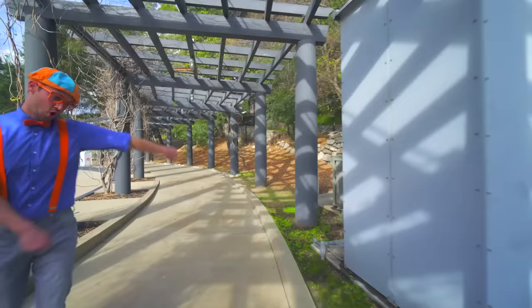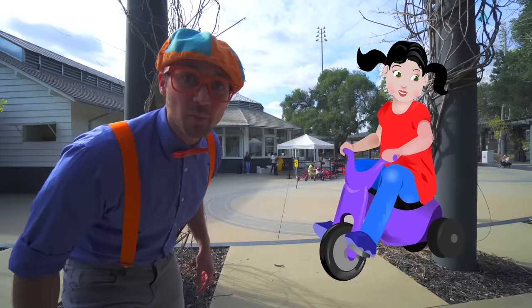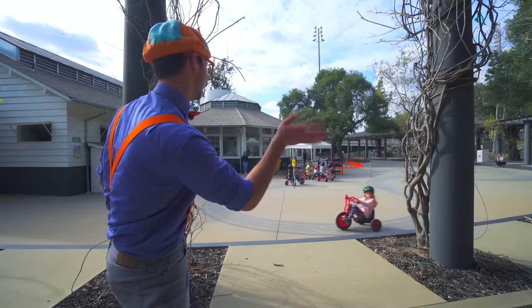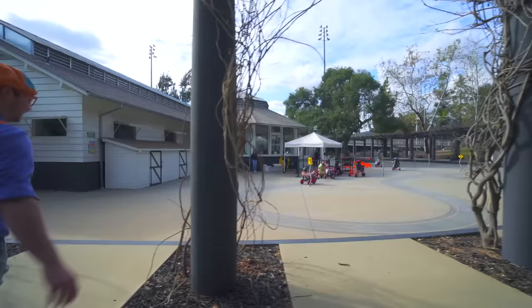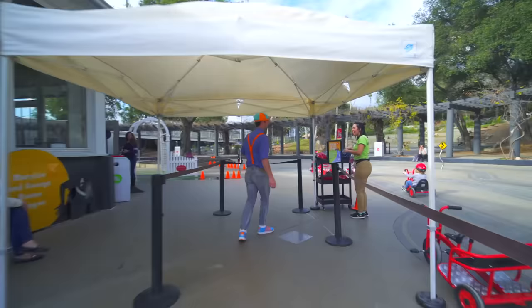See that? There's kids riding tricycles. That looks like so much fun. Look. Let's go ride together. Come on. Can I ride? Yeah, of course. Let's get you a helmet first. Okay. Safety first.